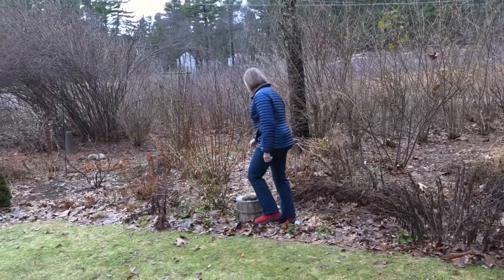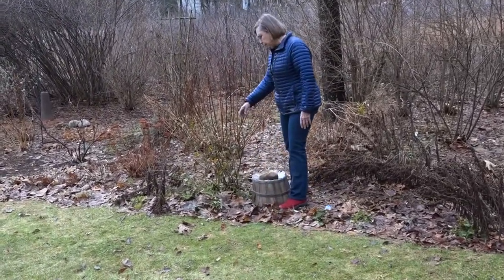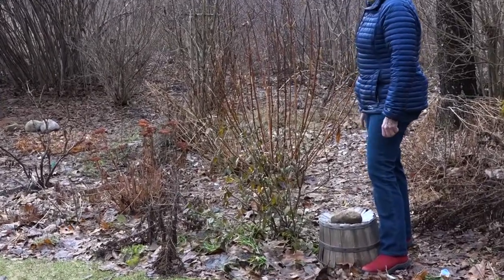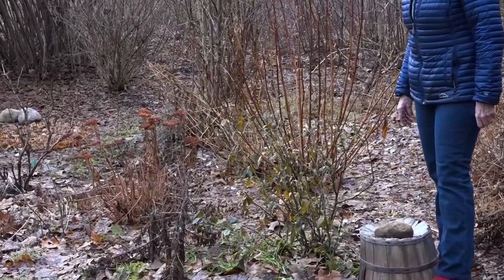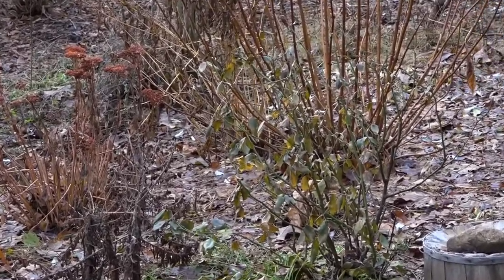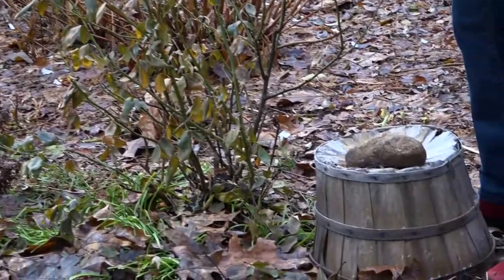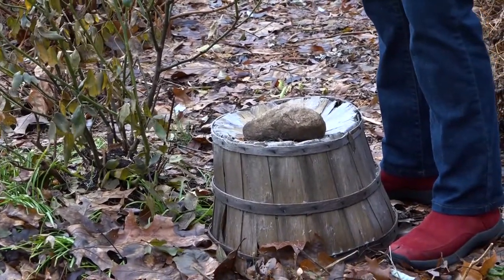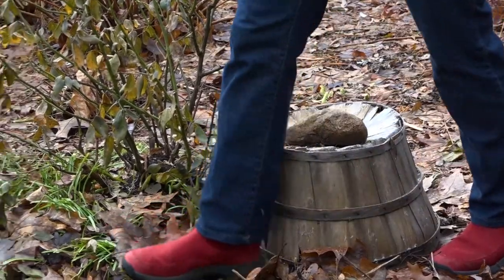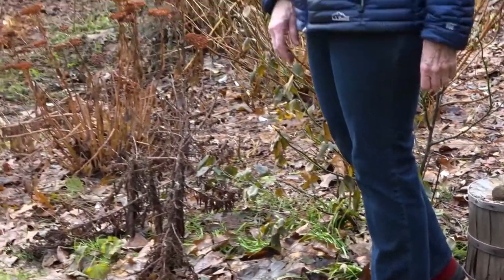we come to a rose, and that has a layer of compost around the roots. I've done that to all of the roses, and that will help protect the roots and where it comes up out of the garden. I've used baskets on lavenders and chrysanthemums in the garden, and they are filled with oak leaves, and hopefully they will protect those more tender plants.